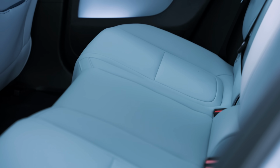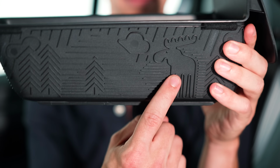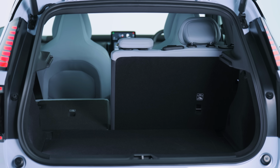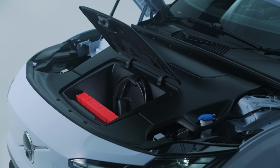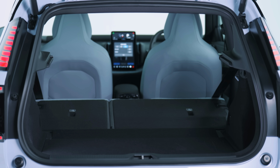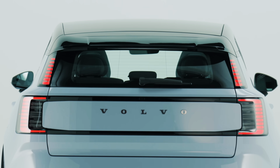What you do get back here as well is, in that storage compartment we pointed out earlier, a removable bin with a picture of a moose on it. The boot is a little bit bigger than the boot in the Smart, but still not very big for an SUV. You do get a height adjustable boot floor as standard though, which offers lots of space underneath. And there's a front boot, which is just about big enough for a charging cable. Thankfully, Volvo isn't copying sister brand Polestar and the new Polestar 4, which doesn't have a rear windscreen at all. As you can see, you get one here.